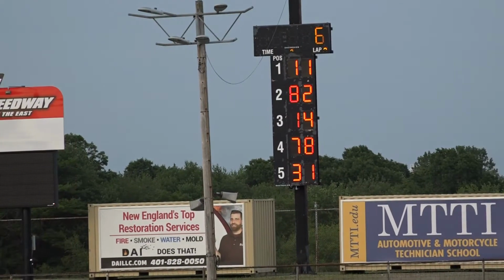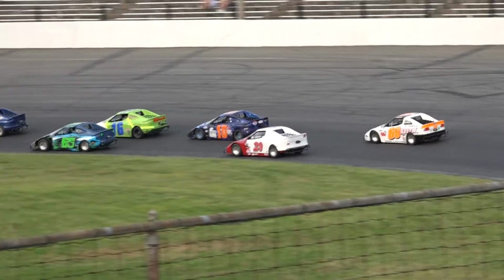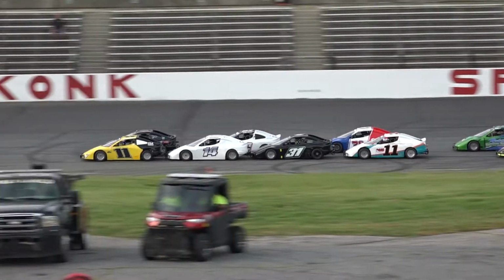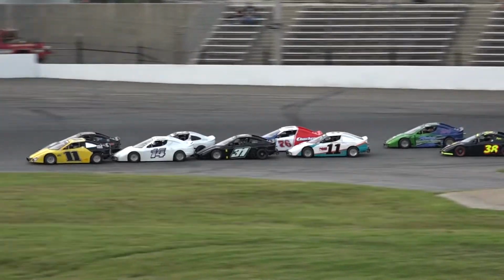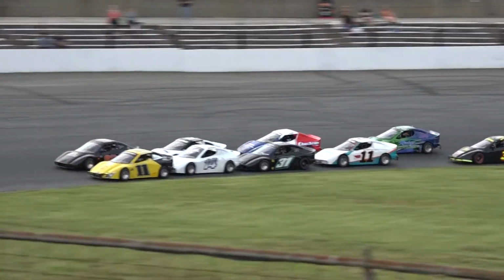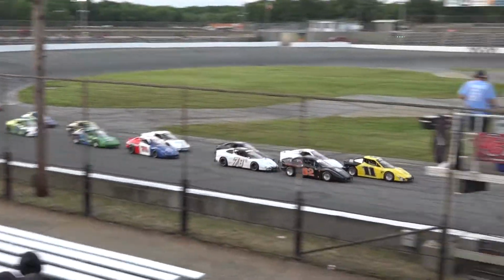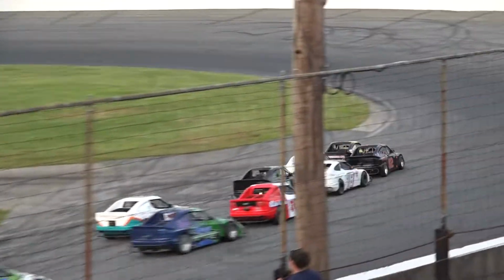That'd be side by side. That last time they were not. So we'll try this again. Vaness and Murphy. I'm going to be interested to see what Parker Davis and Darren Krantz can do. See if they can work the outside and cut back inside as they round turn 4. Back underway. 6 laps down, 9 to go.